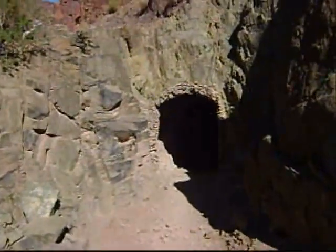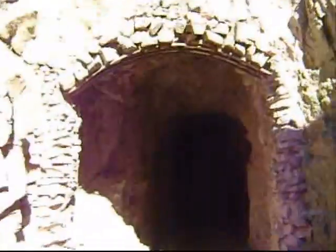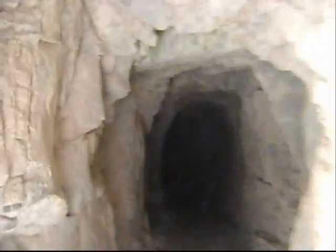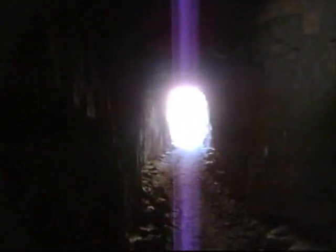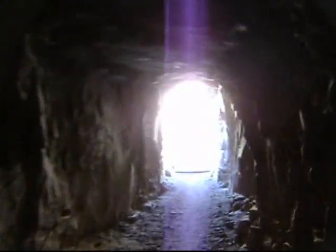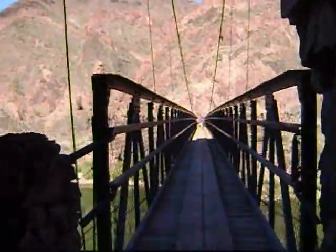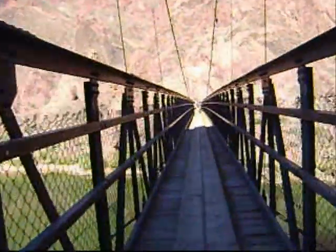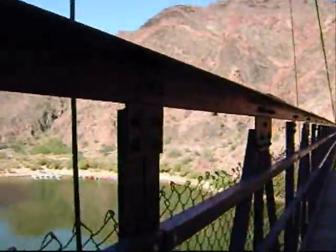Yeah, this is the tunnel right before the Black Bridge across the Colorado River. Cool, huh? There's the bridge coming up. Bunch of hikers on the bridge, looking at the river. Mark's up there somewhere. Here we are.